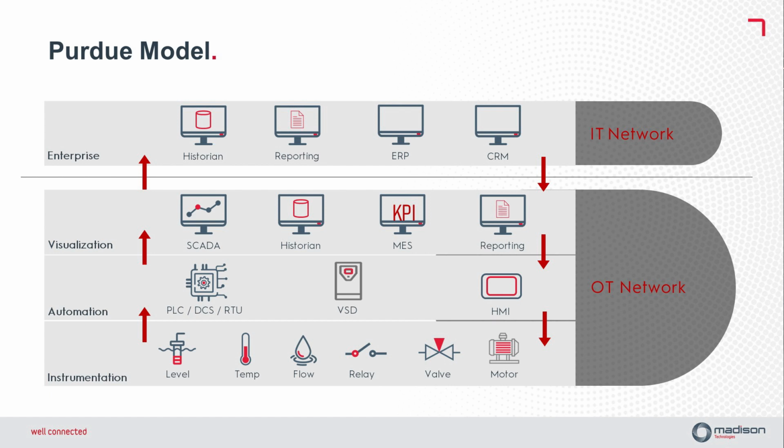The Purdue model is typically depicted as a reference architecture, with each layer representing a different level of control and communication within an industrial system. At the bottom, we have the instrumentation layer, which is the home to the OT or operation technology devices used in the mining operations. Moving up to the automation layer, you'll find PLCs, HMIs, and SCADA systems to control the processes. Above automation, we find servers and supervisory systems, SCADA, that play a critical role in managing mining operations in the visualization layer. Then there's the enterprise layer, which is layer 4 or layer 5.